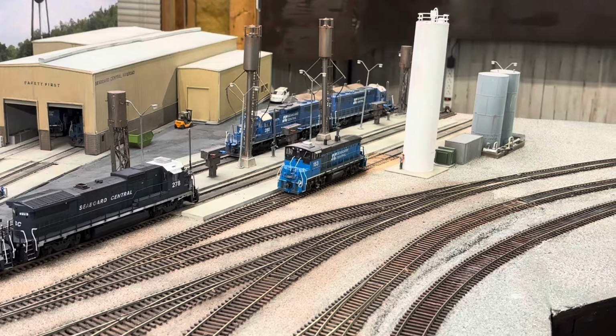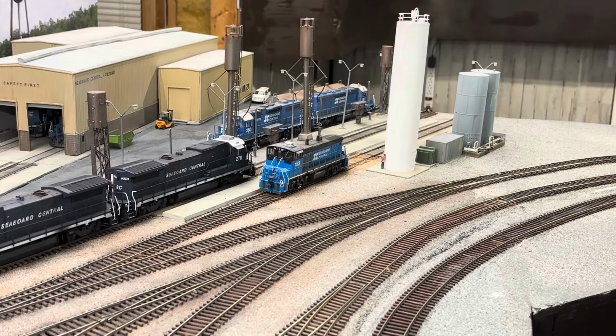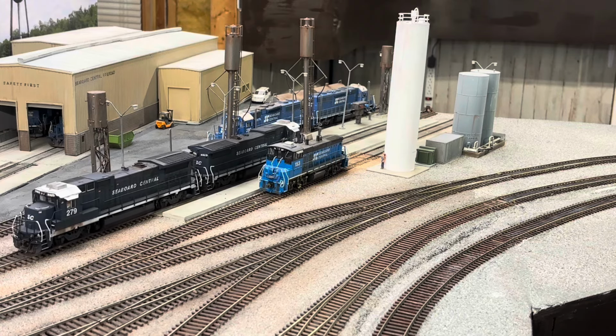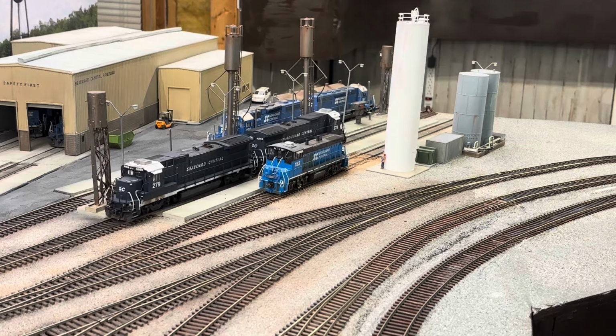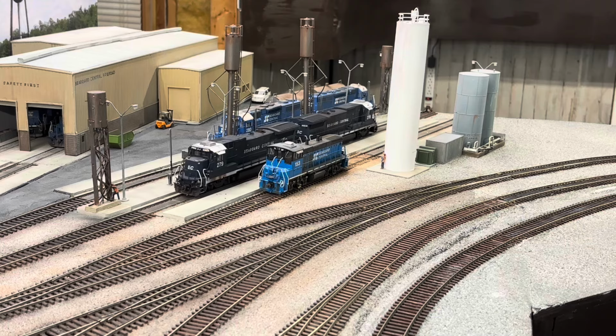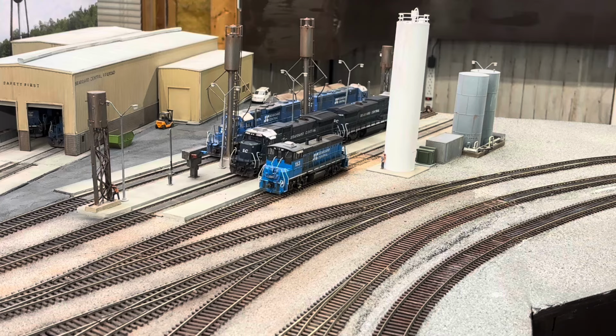Along with the 153 MP15, but we're going to use it for one more day before it needs to go over to the shop. So we just spot these two up on ready one, let them get serviced. That'll work.